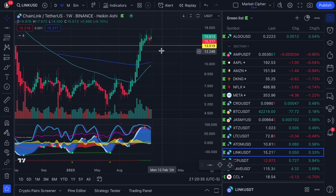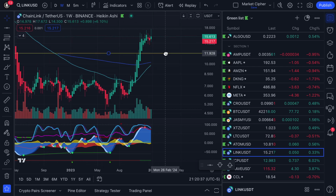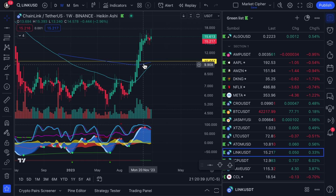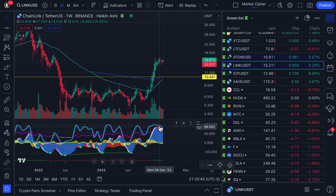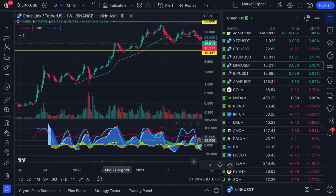Okay, maybe down here too, yeah, that would be so nice, dude. Pull back down to that 200-day. If we get a big flush out on Link here, again, just very overextended, just like it was back here. Very overextended. What happened? We got a pullback. I mean, this is not a small pullback, guys.